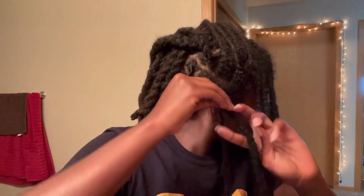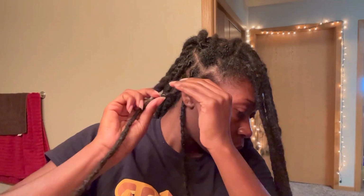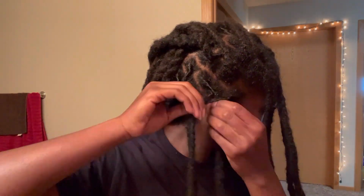Just for your information, it's been about a good 4 to 5 weeks since my last retwist. The last time I washed my hair, I did not retwist just because I didn't feel like it and I didn't think I needed one at that time. So yeah, it's been about 4 or 5 weeks. I feel like that's a great amount of new growth. What y'all think?